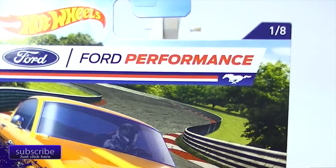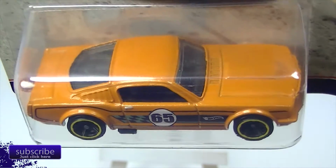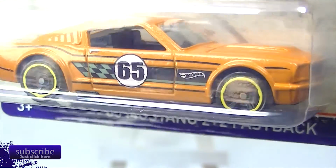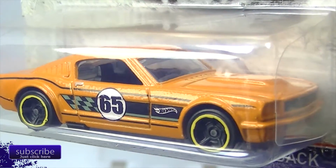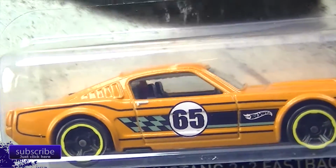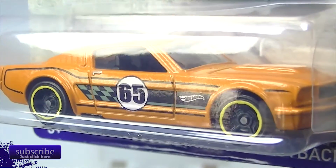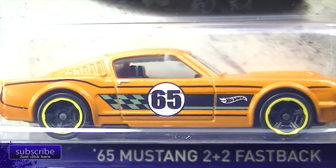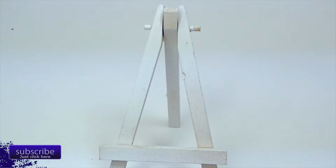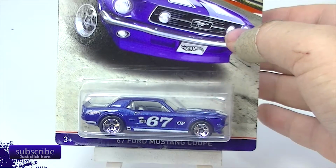They are numbered. This is number 1 of 8. That is the 65 Mustang 2x2 Fastback. The 2x2 Fastbacks: 2 seats in the front, little teeny seats in the back, enough for kids or little teeny Mustang lovers. And usually you've got that kind of sloping back on the 2x2s, so not a lot of headroom back there in those back seats. This one in orange, something about this series, and we'll talk about it once we see them all, is a lot of the cars I like, but I'm not fond of the colors on some of the cars I usually like. And the cars I don't usually like, or the castings I don't usually like, I like the colors better on.